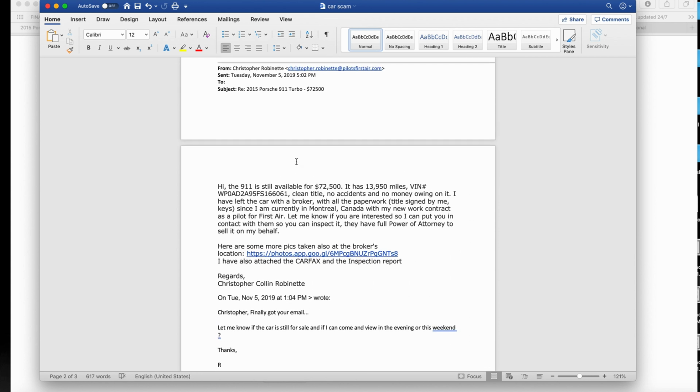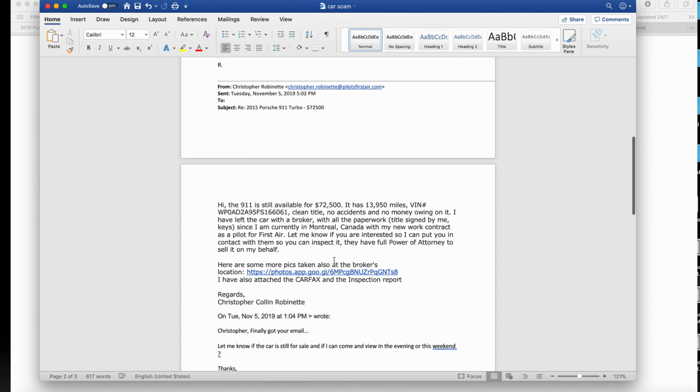Then it was interesting, I got this message back from him: hey, the 911 is still for sale at $72,500, here's the mileage, and then he gives me the VIN number. Clean title, looks all good. And he also gives me some more pics at this brokerage location, and they've also attached the Carfax inspection report. All looks pretty good at this stage.